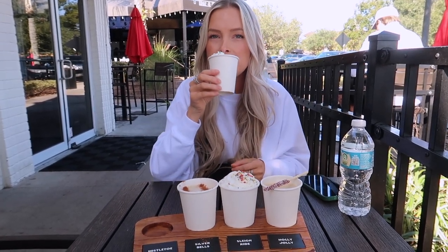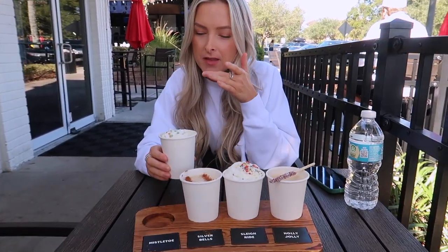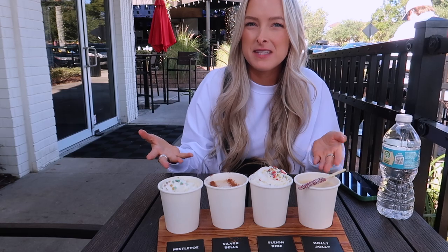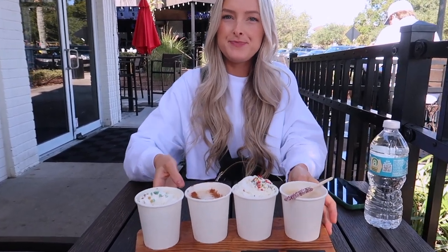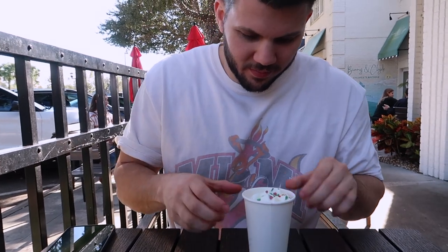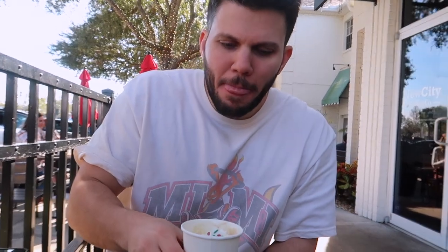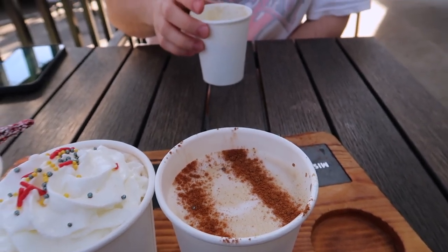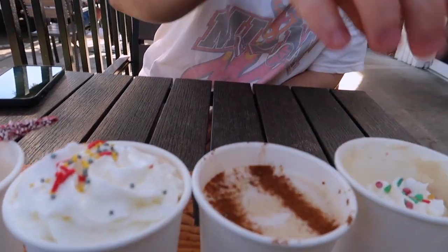I feel like I can't get a good taste of it because it's a little creamy. I can't tell what it tastes like though. It tastes Christmassy, like cinnamon. Let me try it. You have to tilt it back and then it comes on really quick. It's good. It's like cinnamon, but it's throwing me off because this one looks like cinnamon's on top. It's pretty good. I like it. Okay, next one.